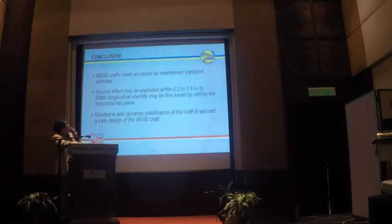So, as a summary, wing craft is never accepted as a mainstream transport vehicle. Mainly, I think, because for now the development cost is so high. Even from Wigetworks, who created the Airfish, the Airfish actually costs about 6 Boeings. It's the same price as 6 Boeings. So 1 Boeing's price is 6 Airfish. And then, ground effect may be exploited within 0.2 to 0.8.